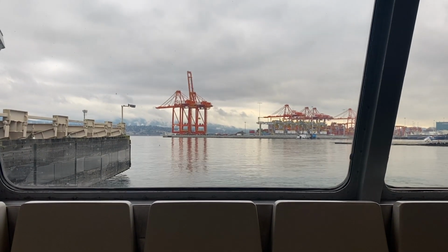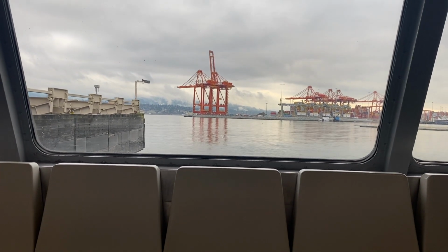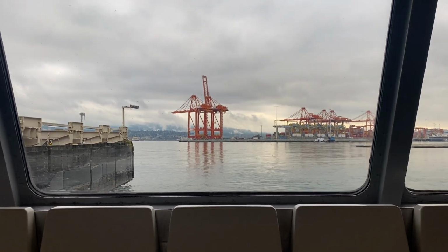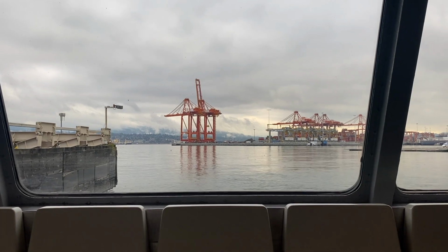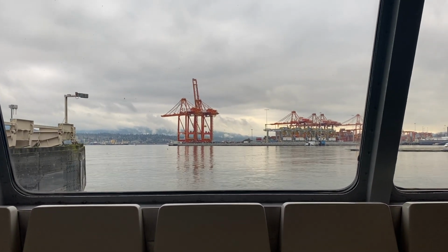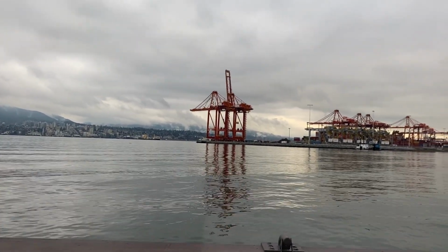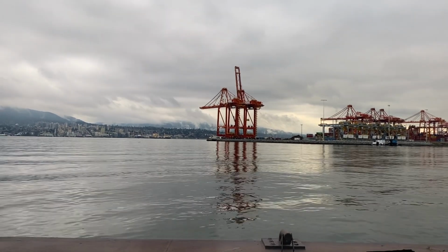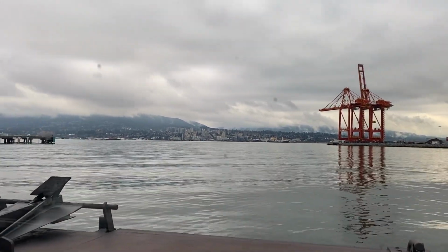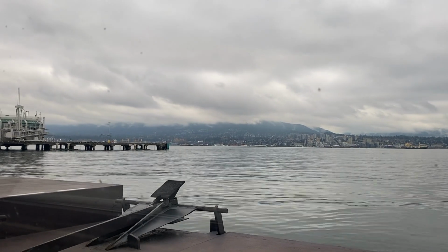You then have to go down a few more escalators in order to get to the dock where you take the boat, and it does feel almost like a subway-type vibe, as the boat is called the SeaBus. How it works is when the boat comes up, the doors will open like subway doors, and you will get on one side, and when you disembark, you will get off on the opposite side, so it's not the same direction.